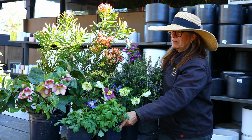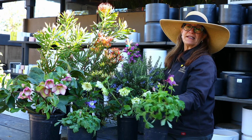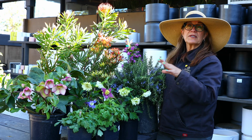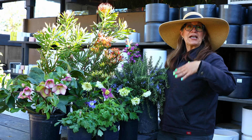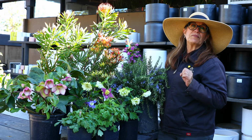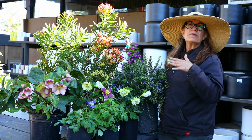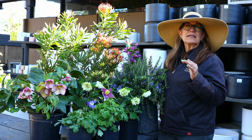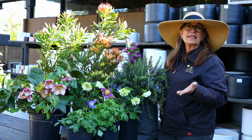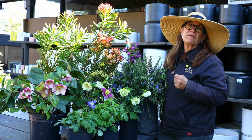We also have columbine or aquilegia. These are beautiful, beautiful plants that will come out. All of these will come out in the cooler weather and then kind of die back in the summertime. But these columbine are just such a beautiful way to kind of bring a little natural color. These are hybrids, but there are some native Californian aquilegia as well, so you might want to include those in your garden.